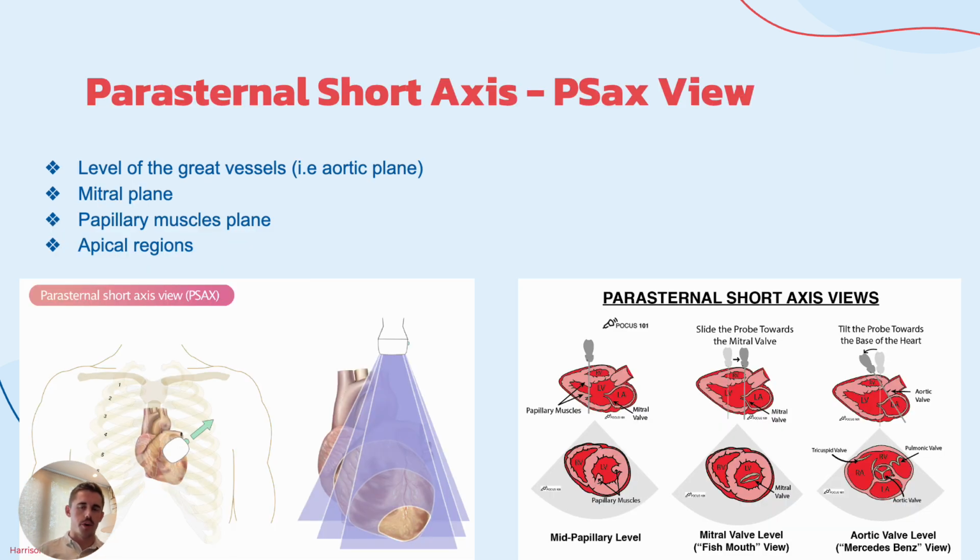Phew. Okay, so we are done with the parasternal long axis views, and that took a ton, right? So there are a lot of things that we want to see there and a lot of calculations we're doing. Now we're going to move to our PSACs, the parasternal short axis views. So we're starting in a short axis, looking at the heart from inferior to superior, and this involves tilting and sliding of the probe.